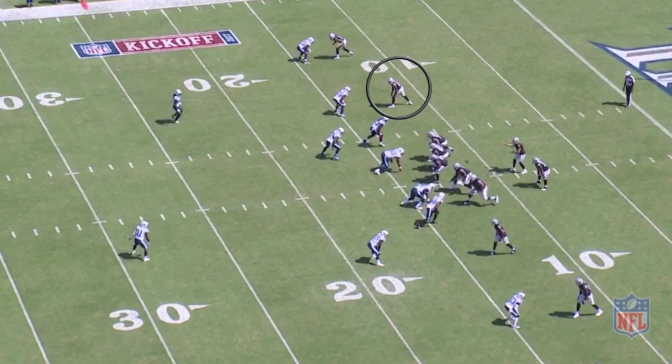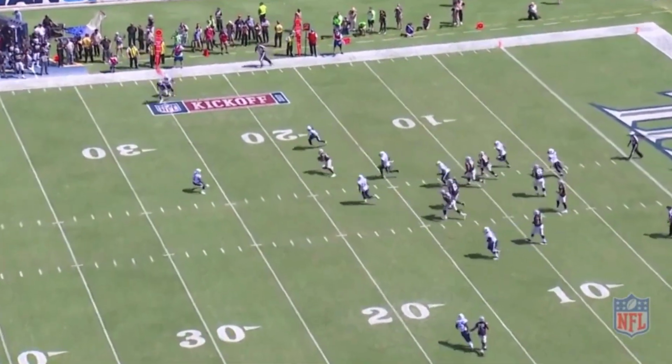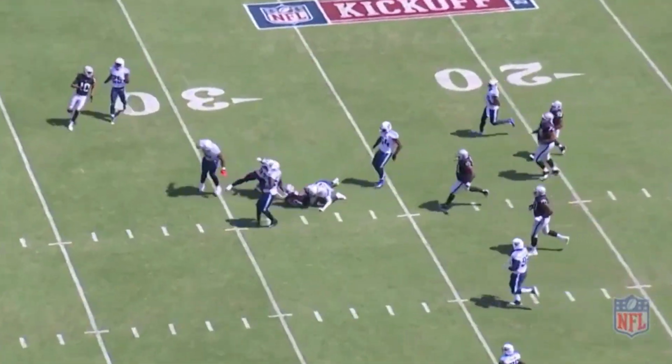In the slot, it's a nickel blitz, so he has to do a hot route. Cyprian comes down, tries to make a tackle, but Amari Cooper does a good job of redirecting and getting upfield.